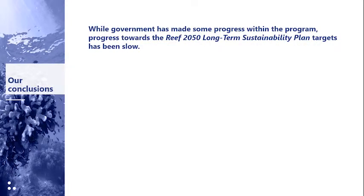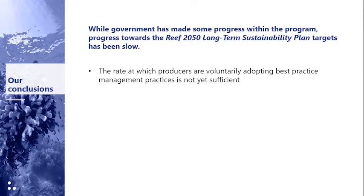While Government has made some progress within the program, progress towards the Reef 2050 long-term sustainability plan targets has been slow. The present trajectory will not meet the targets. Scientific experts report that accelerated change is needed. Despite significant efforts, the rate at which producers are voluntarily adopting best management practices is not yet sufficient.